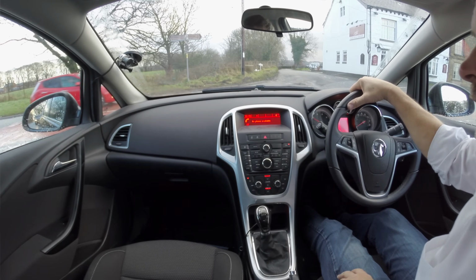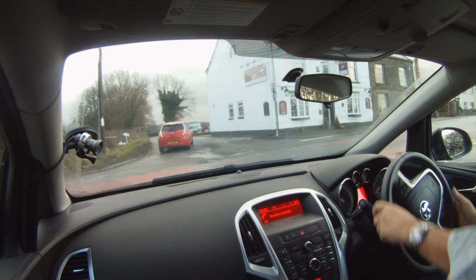Middle of the road to turn left. Oh, damn it.